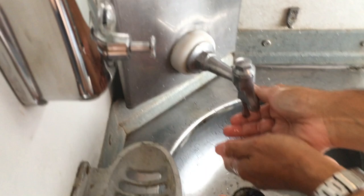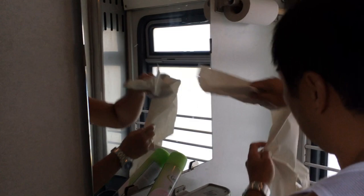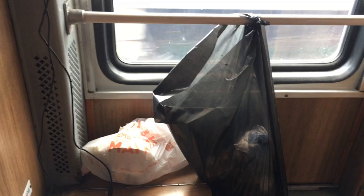And so there's no garbage or anything. There is. It's this one. This little bag that's hanging. So the garbage goes outside.